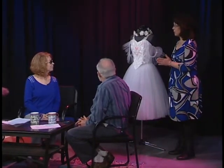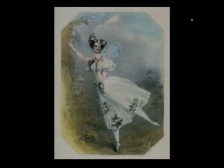Well, anyway, the first time a romantic tutu appeared on stage was with Marie Taglioni, and this is my first picture. There she is, Marie Taglioni. She appeared in a production of La Sylphide, and she performed this in the Paris Opera House in Paris, and it was just amazing to the people then to see this type of tutu where it's getting shorter.